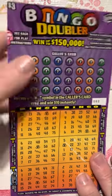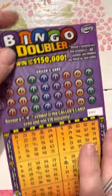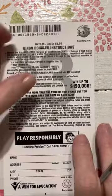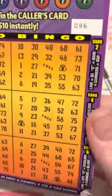Top prize on this ticket is $150,000, and there are still top prizes available. Overall odds on this particular game are 1 in every 3.96 tickets, so just about 1 in every 4 tickets. I have ticket number 82 all the way through ticket number 86. So like I said, 5 tickets.